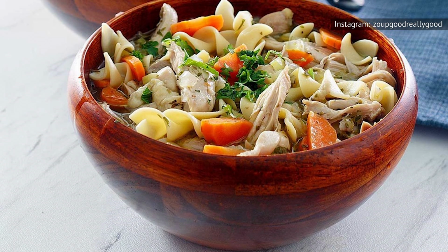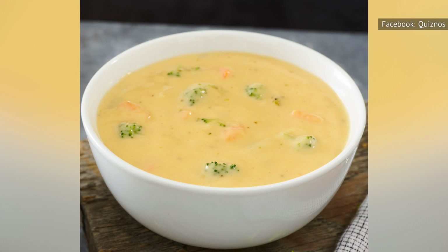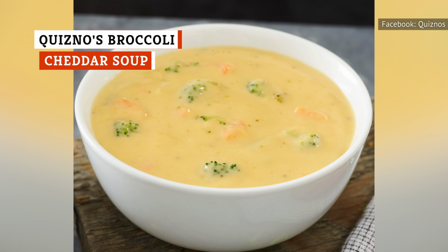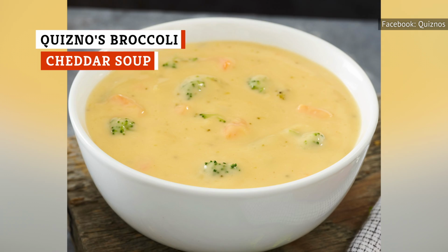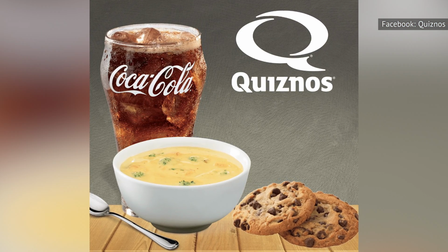Obviously, not everyone will feel that way, but Zoup chicken noodle soup is still noteworthy. Let's be honest, one of the greatest soups of all time is easily broccoli cheddar soup, but there are definitely some broccoli cheddar soups out there that aren't as tasty as others.